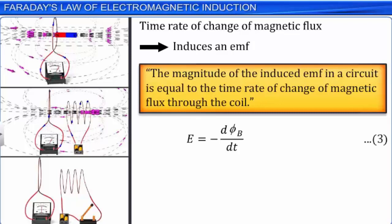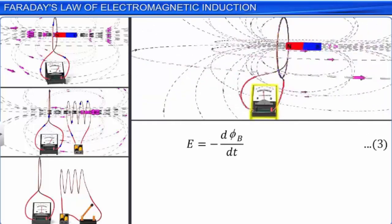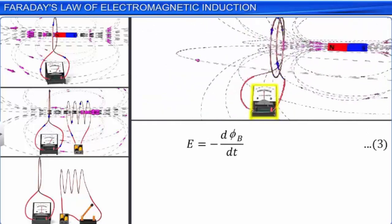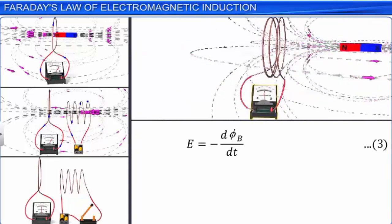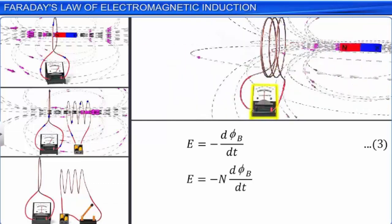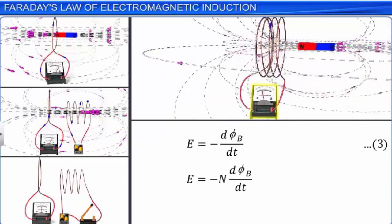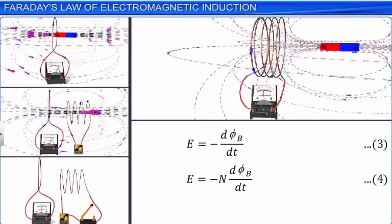In this equation, E is the induced EMF. The negative sign indicates the direction of EMF and hence the current in the closed loop. When n number of turns are closely wound to form the coil, the change of flux with time for each coil is the same, and we can write for the total induced EMF as E is equal to minus n into d phi b divided by dt. Let this be equation 4.